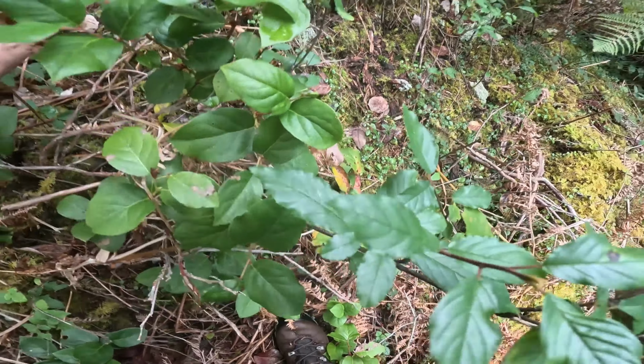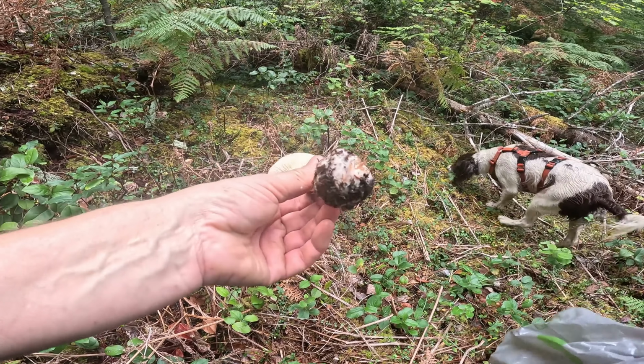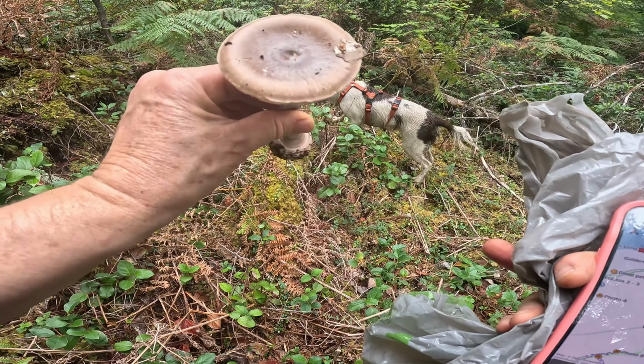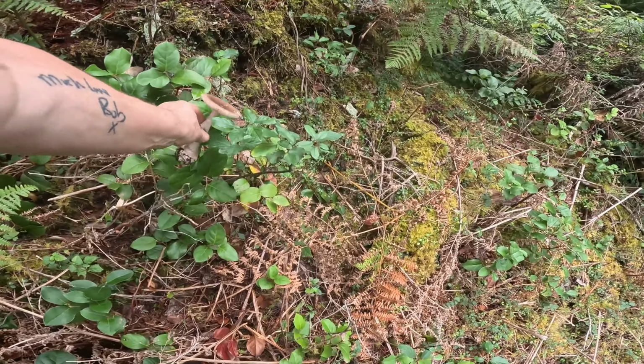What do we got here? Ooh, a grisette. At first I thought a deer mushroom, but that round bulb, that means amanita. And apparently these are edible, but I'm not eating amanitas.